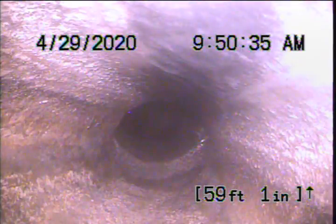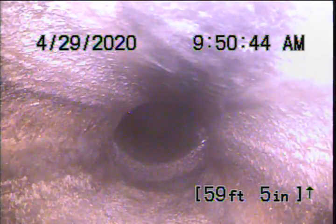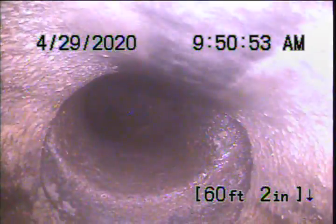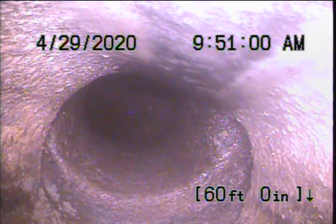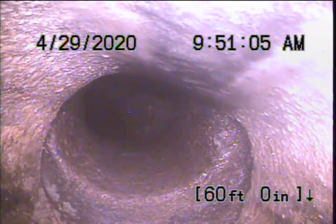I wasn't sure, but it does look like a separated joint though. Right here you can see the top of the pipe. The camera's flipped, it's upside down, but you can see the top of the pipe. The joint is coming down. That's definitely a separated joint here. You can see it's gapped away. It's no longer flush, it's just settled over the years at 60 feet. So I'll note that. I know it was marked under the sidewalk here.